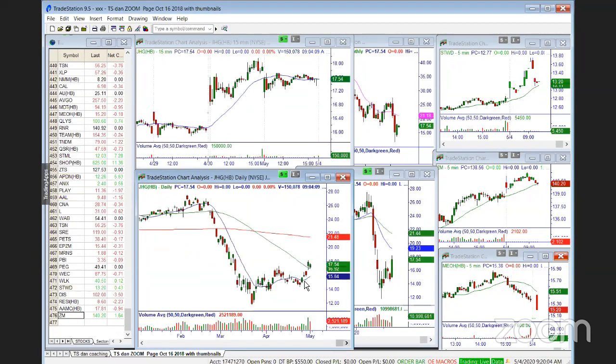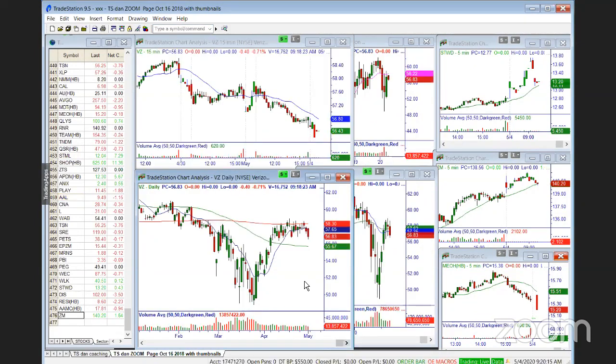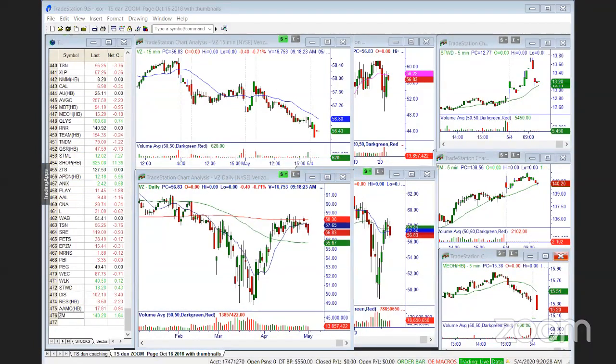JHG, long stock. I can't tell where it's gapping, but it was relative strength. We bought it on the gap breakout on Thursday. And finally, Verizon, we shorted into the close on Friday. Beautiful afternoon breakdown. Huge resistance overhead, sell setup on the weekly. So that's it. That's all our opens.